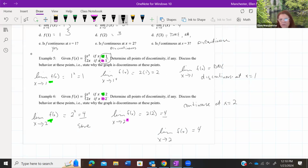Now, going back to those 3 continuity rules, there is a value that does exist at x is 2 because of this equal sign right here. So there is a value that exists there, and it is 4, right? 2 squared is 4. They are the same. So you can look at it this way: f at 2 does equal 4. Since these are the same, and since the limit does exist, that's another indicator that this is continuous at x is 2.